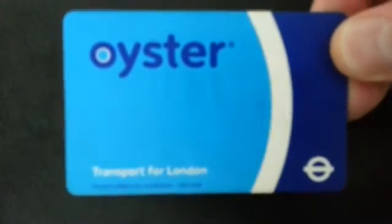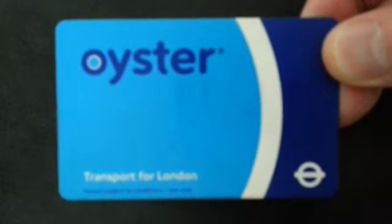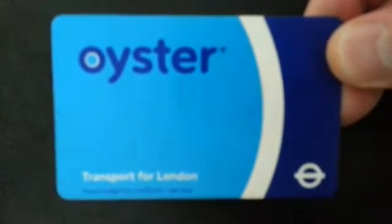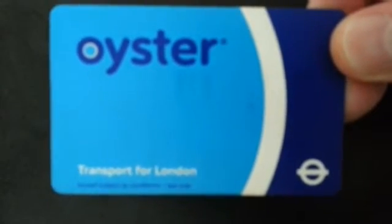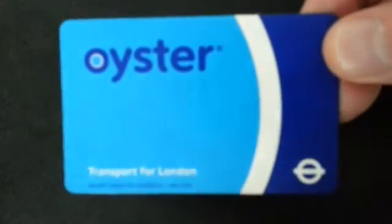You can buy these anywhere really, in newsagents, Transport for London shops like ticket shops, and things like that. You can even buy them at train stations. I don't know how much these cost now. I've had mine for years, I'd say 10 years. I think it cost about £3 at the time to buy, but believe me, it's worth having one of these cards.